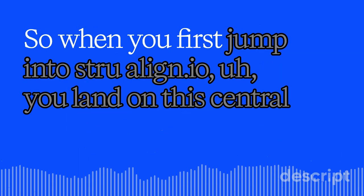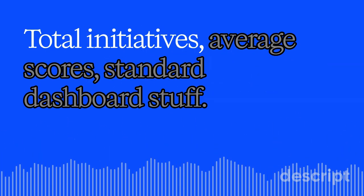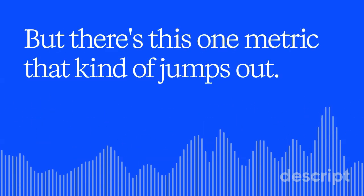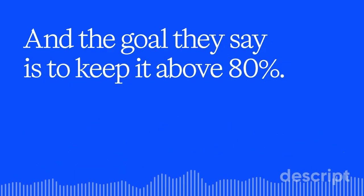Sounds good. So when you first jump into Stratalign.io, you land on this central dashboard. It gives you that quick overview, right? Total initiatives, average scores. Standard dashboard stuff, yeah. But there's this one metric that kind of jumps out top right. It's called the strategic alignment score. And the goal, they say, is to keep it above 80%.